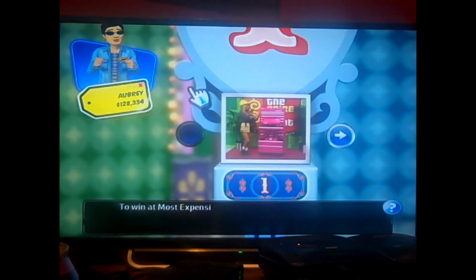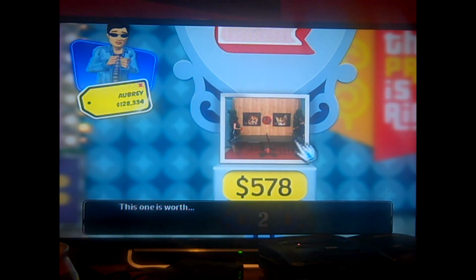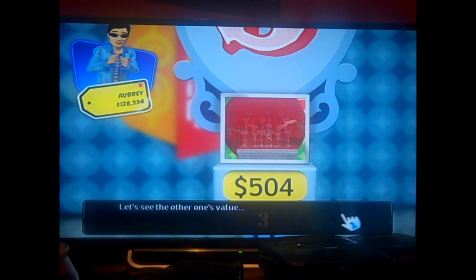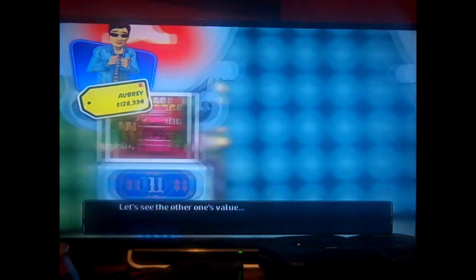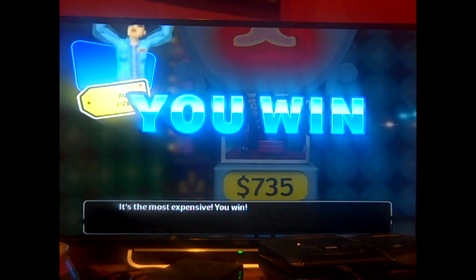To win it, most expensive. I'm gonna go with the tool chest. $578, I knew that one wasn't it. The crystal stemware, $504, I think we have a winner! Yeah. Booyah, baby! People love booyah! You win!